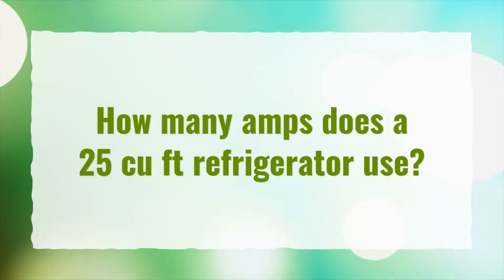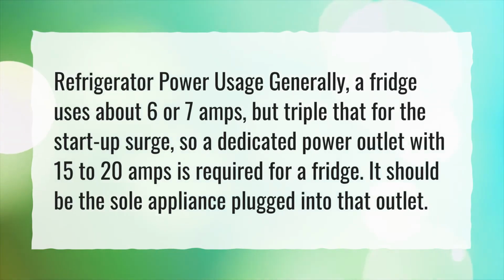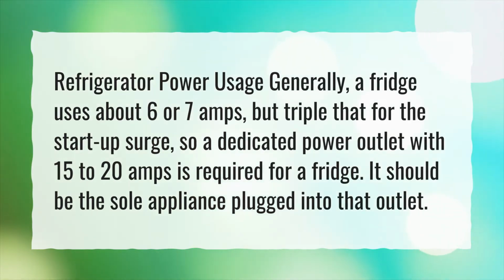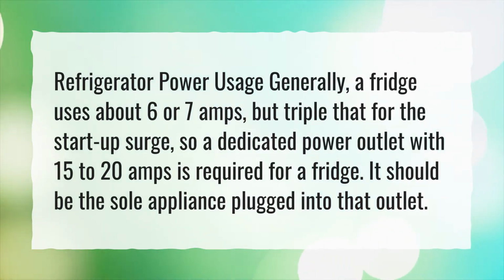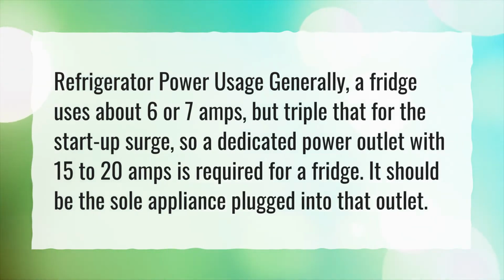How many amps does a 25 cubic feet refrigerator use? Refrigerator power usage generally, a fridge uses about 6 or 7 amps, but triple that for the startup surge, so a dedicated power outlet with 15 to 20 amps is required for a fridge. It should be the sole appliance plugged into that outlet.